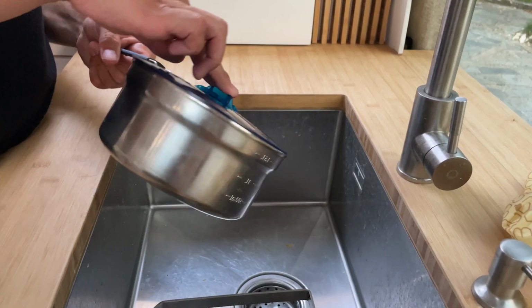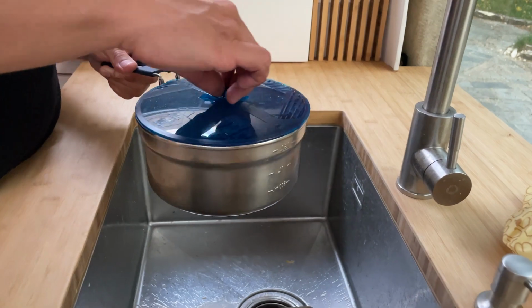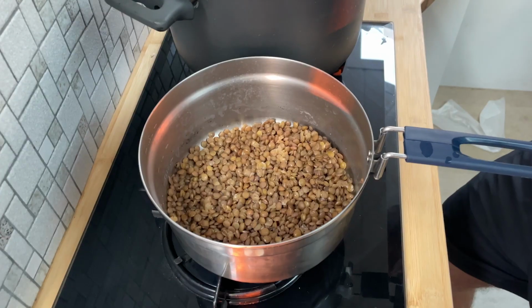Dinner is where we usually take more time to prepare something, so tonight we made rice with lentils, chickpeas, veggies, and some köfte.